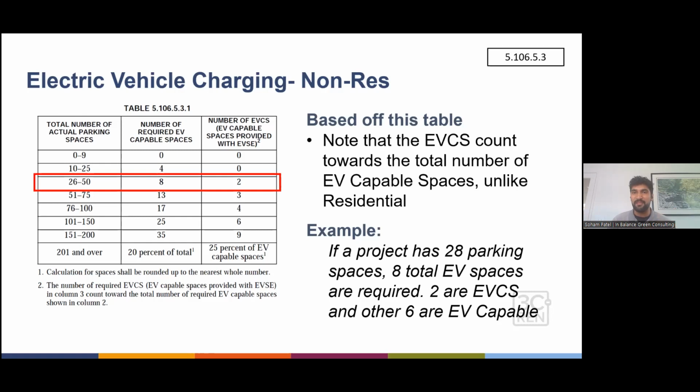That's different from our residential, where we might have seen 2 called out separately from 8. Here it's telling us the first 8 spaces have to be EV spaces, and 2 of those spaces have to be charging stations. The rest have to be capable. So you just want to make sure you're reading the table carefully and double checking your math when it comes to non-res, just because it's counted a bit differently from residential.